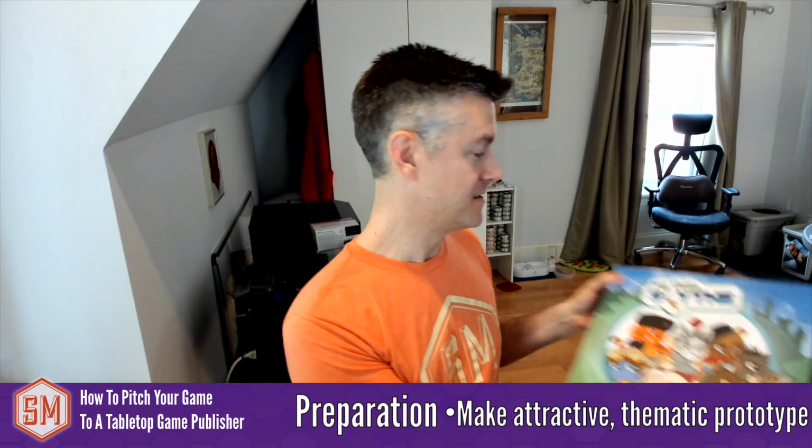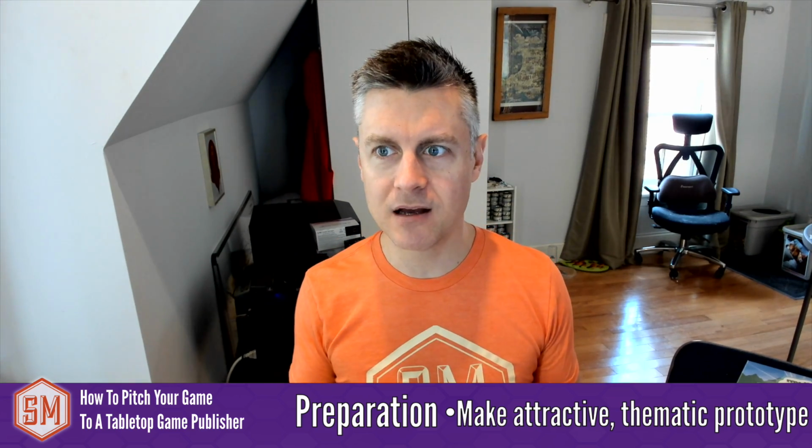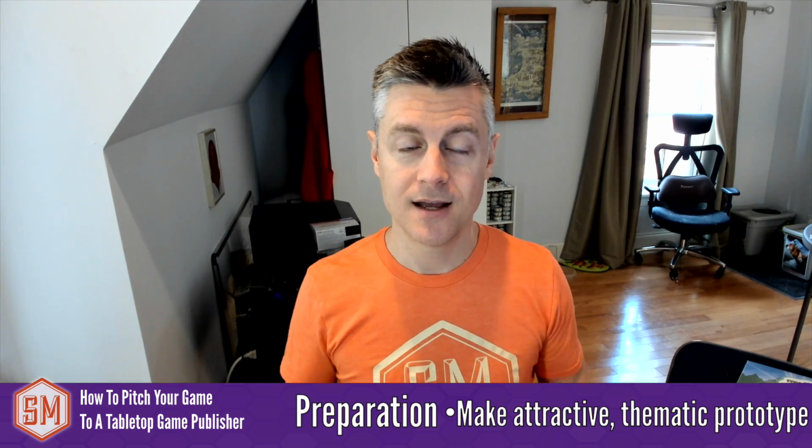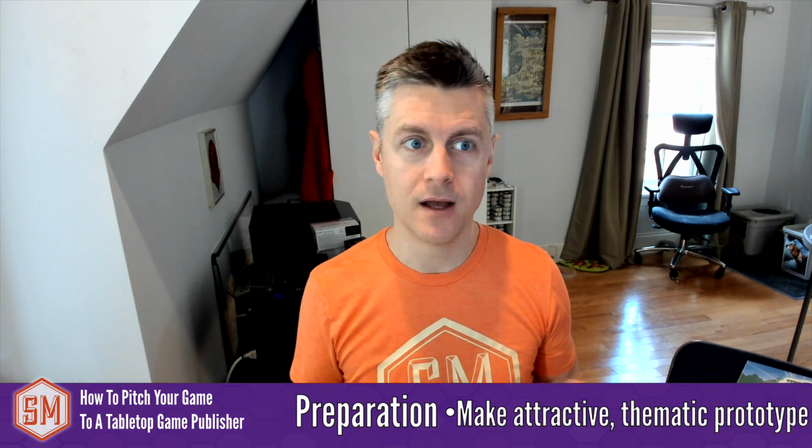Last, under preparation, make an attractive thematic final prototype. I think My Little Scythe is another fantastic example of this. Hobie made a really, really beautiful prototype. I put it at the end here because when you're pitching a game to publishers, you don't necessarily need that final prototype yet. You need to be ready to present it if the publisher asks for it. But usually the first thing that you're doing is not handing them a prototype. There are some other steps that you need to go through. But having an attractive thematic final prototype is really helpful.